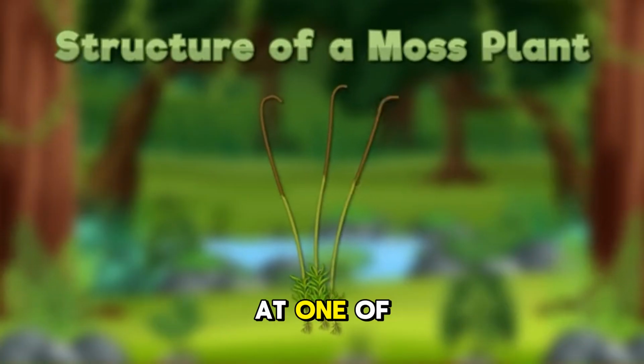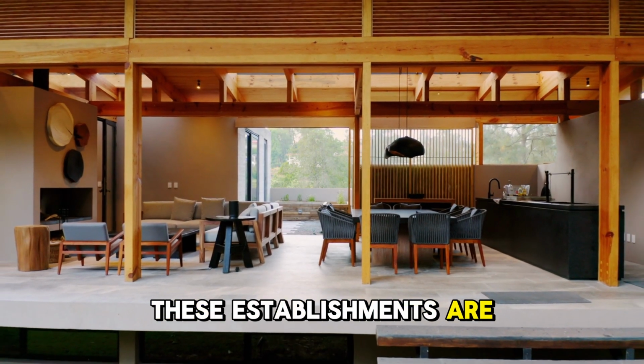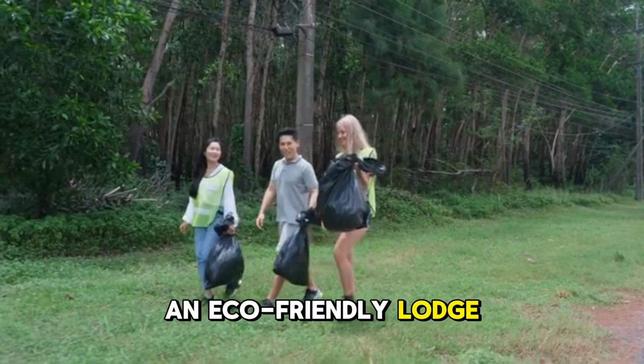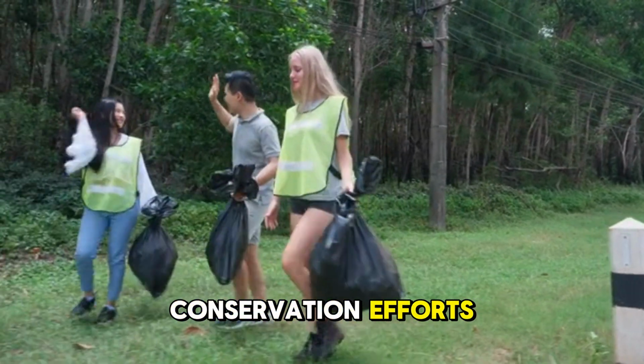Finally, consider staying at one of the eco-friendly lodges or camps in the area. These establishments are committed to sustainable tourism and protecting the environment. By staying at an eco-friendly lodge, you can help to reduce your impact on the area and support conservation efforts.